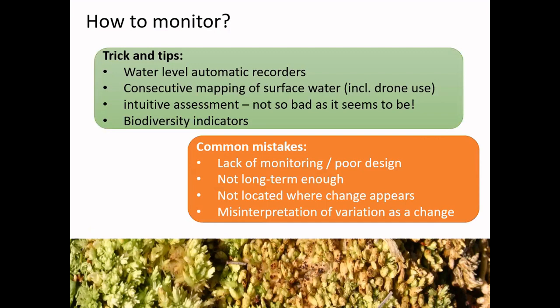Of course, tricks and tips: use automatic water level recorders if possible, because in my impression they can provide significant added value if we record the water level every day. We can detect, for example, the reaction of the peat bog to rainfall. Use of drones and consecutive mapping of surface water is rather cheap, but provides very useful information for assessment of the result of our intervention.